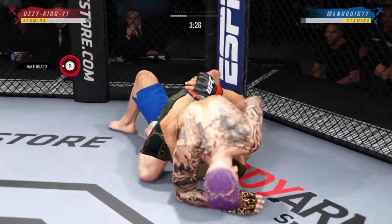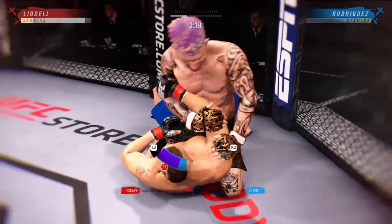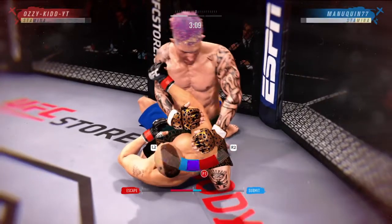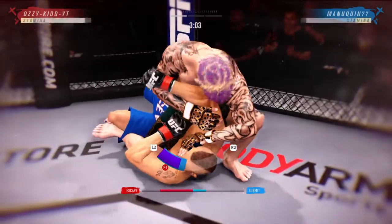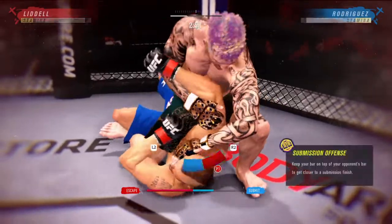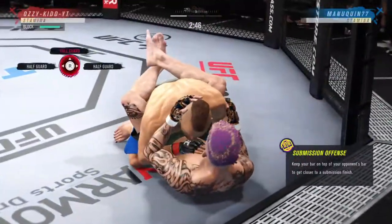All right, so he postures up here and now figures to rain down some ground strikes. Yeah. Oh, now trying to isolate an arm, DC. He needs to move his hips back to cover. He cannot allow him on that angle. Attack an armbar. Oh, we're getting a finish here. And he's out.